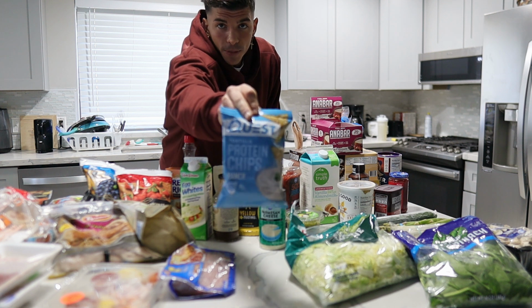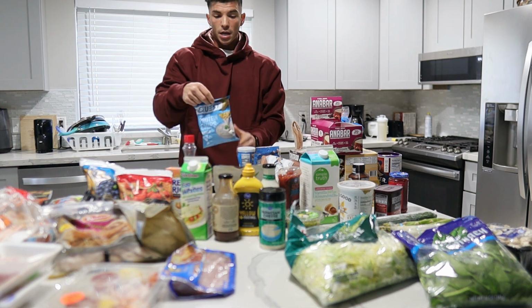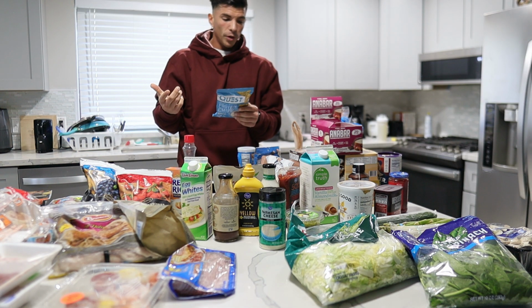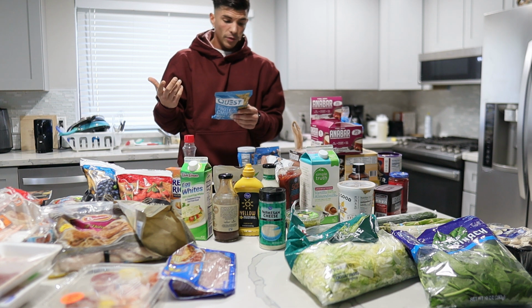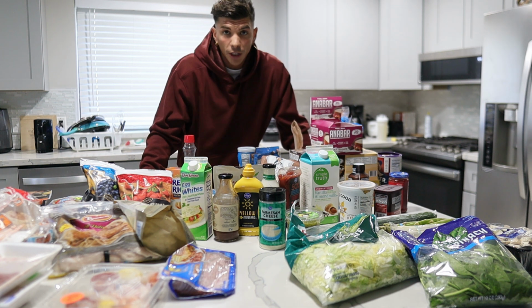These Quest chips, I'm gonna be honest, I always have those Quest chips because the macros are really good. For a whole bag, 4.5 grams of fat, 5 grams of carbs and 19 grams of protein. In my opinion, a really nice snack.